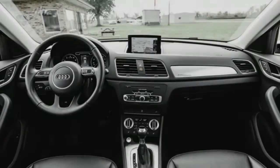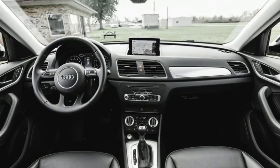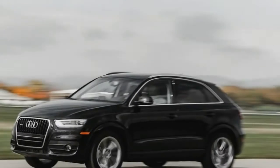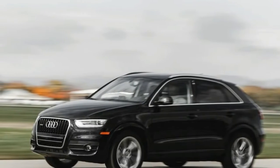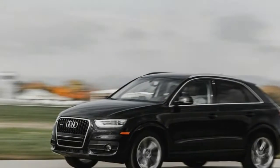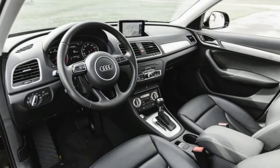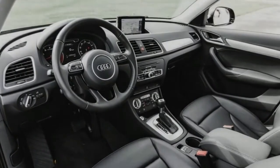At first glance, the Q3 looks nearly identical to the Q5. Without anything to put its smaller size in perspective, one could easily mistake it for its larger sibling. Open any of the doors or the hatch, however, and the diminutive interior is apparent.